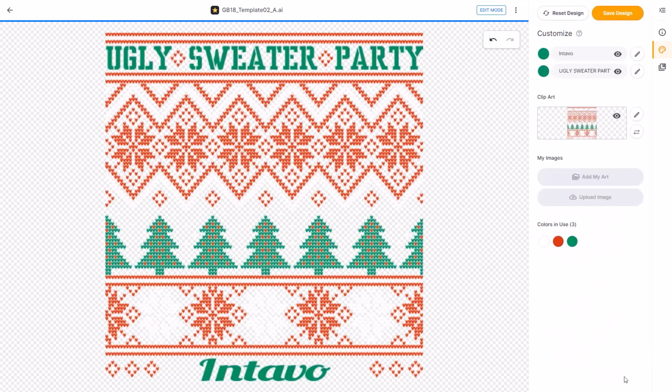So I've created a production ready vector graphic. This graphic could go straight to Supacolor and they could print off of this. They've got everything they need to print. They're good to go. So I don't have to do any special preparation. But what I do need to do is save the design.